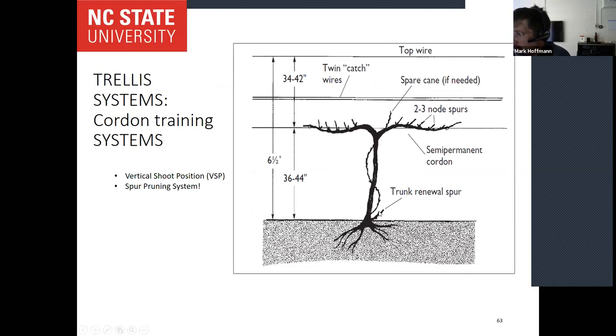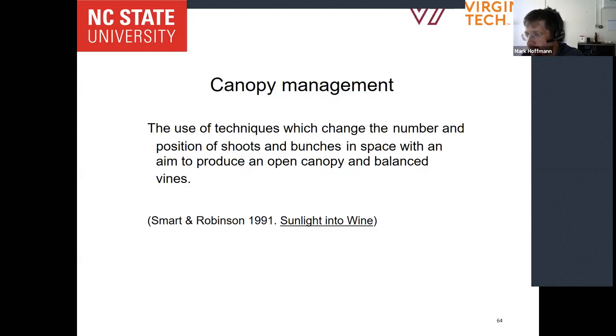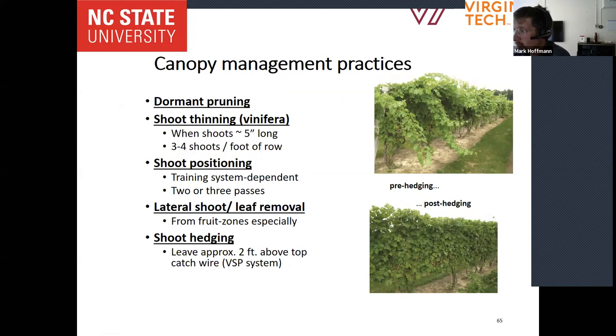Again, usually with vinifera grapes, you keep a trunk or renewal spur down here, just because we have so much cold damage, it makes a lot of sense to have a trunk renewal spur. And then you do have 2 to 3 node spurs on your VSP. Canopy management is also very important. Especially with muscadines, again, you need to hedge them a lot. Canopy management can be very different with different varieties.